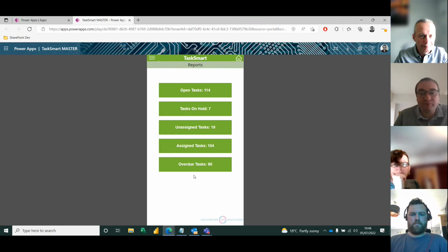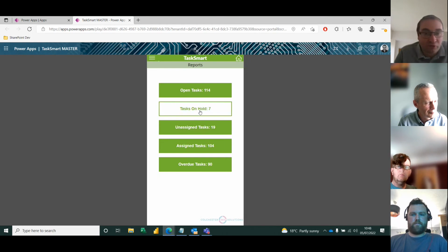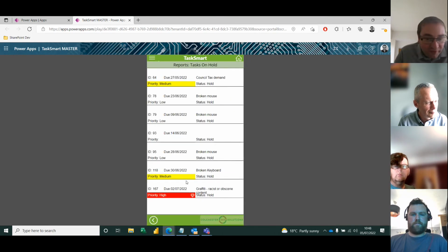So we've got the reporting here, so we can see at a glance the different task statuses and how many records are in each of these. Here we can see we've got 114 open tasks, 7 on hold, unassigned, assigned, and overdue. But we can then drill down on these. Let's look at the tasks that are on hold. This displays these task keys, and we can see the ones that are on hold.